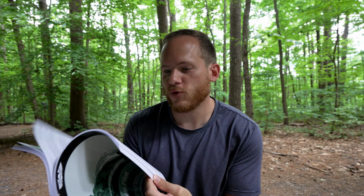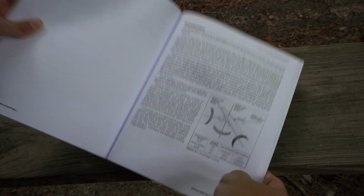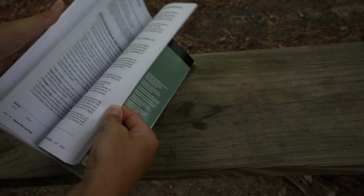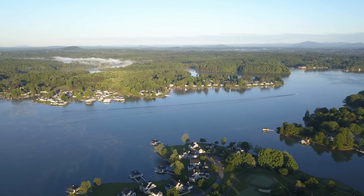I mean, it walks through a number of things. I will say some of it's kind of ridiculous. As a drone pilot, you don't need to know a lot of this unless you are gonna fly near airports. I could see where that would be helpful. You don't crash into another aircraft.